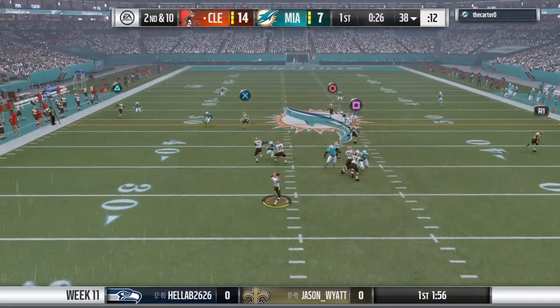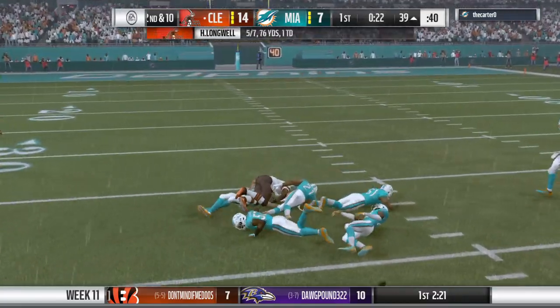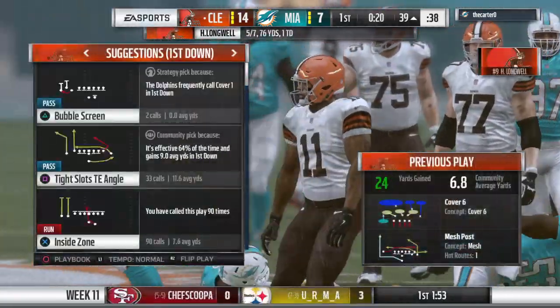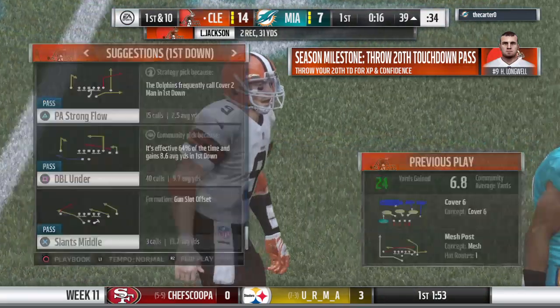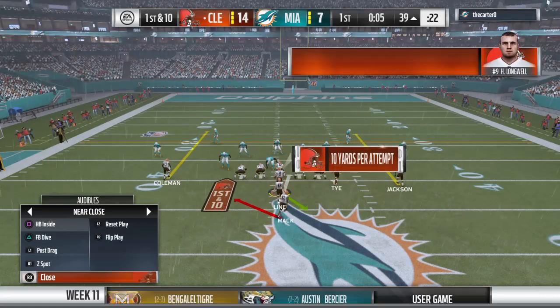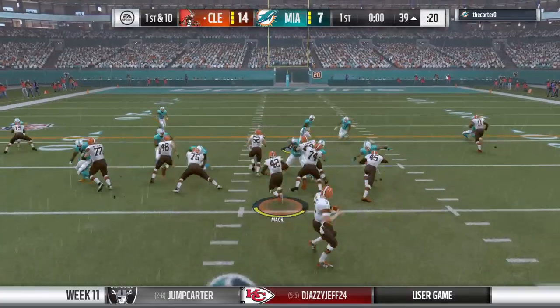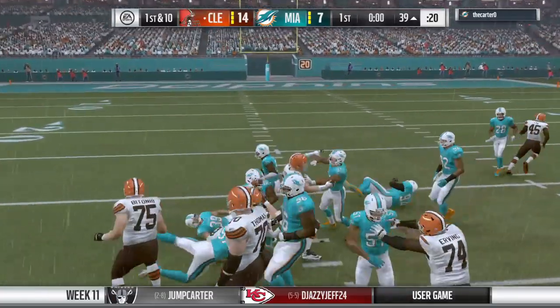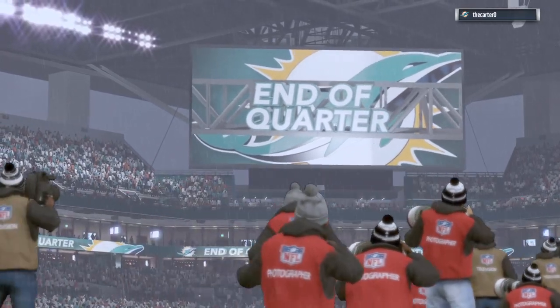And second and 10, he'll look to throw again. Going down the middle, and it's complete. And he's taken down, but not before he gets this into enemy territory across the 40. So after that big gain, let's see what else the offense has up its sleeve. They'll give it to him right up the gut. And he'll be taken down here as it will take us to the end of the first quarter.